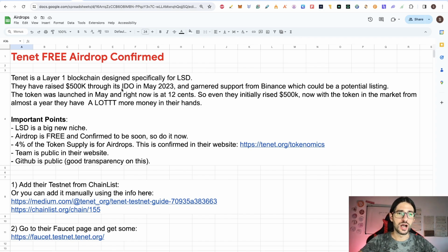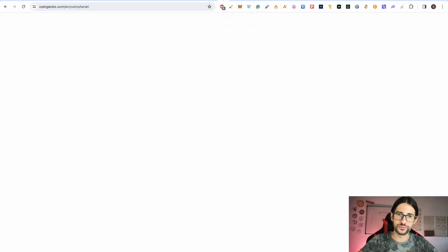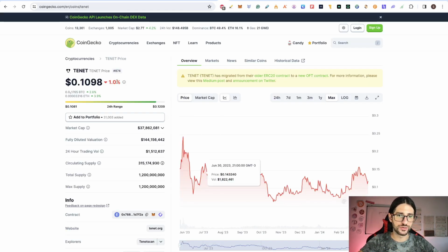And I know what you are thinking, well, if they raised $500,000, that is not enough to do any good airdrop, so why would I even bother? The thing is that was raised at the beginning of 2023. That already passed 1 year. And the other important thing is that the token was in an IDO and they launched the token. So the token is in the market. You can see right now it's at almost 11 cents at position 874.